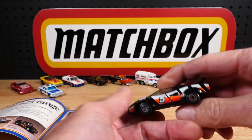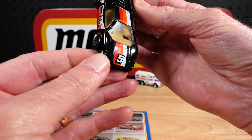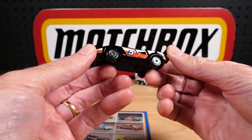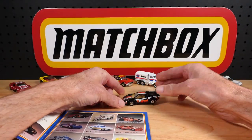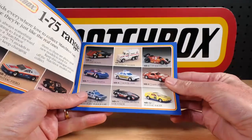Next one is the Lamborghini Countach. First car I ever saw with a cutout floor pan. They do that a lot nowadays. 5-arch wheels and metal base. And a suspension. But again, it's a racer.